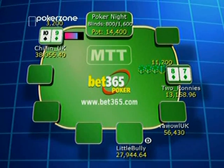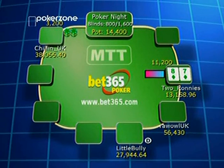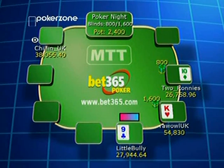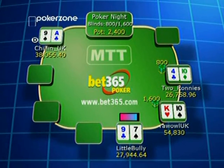7/8 suited, it's for Los Dos Ronis. Makes it big enough to get rid of chilling. It's a pretty juicy pot right now, because 816, still plenty of play, as we say.